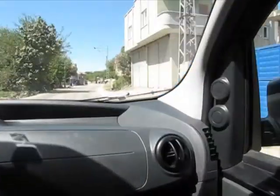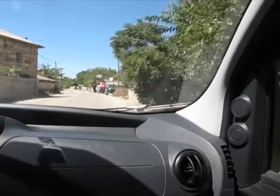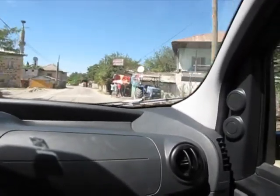Should we take the movie or stills? Movie. So I'd show what these little towns look like. Busy looking for a hotel. Trying to find a town called Kurduli, which apparently has some hotels. Because the last town we went to.